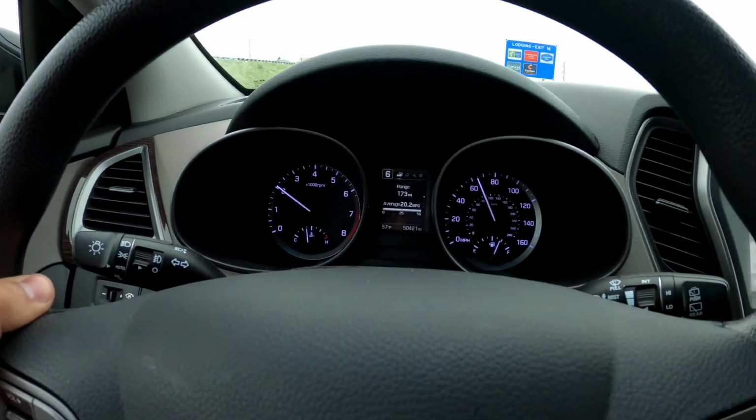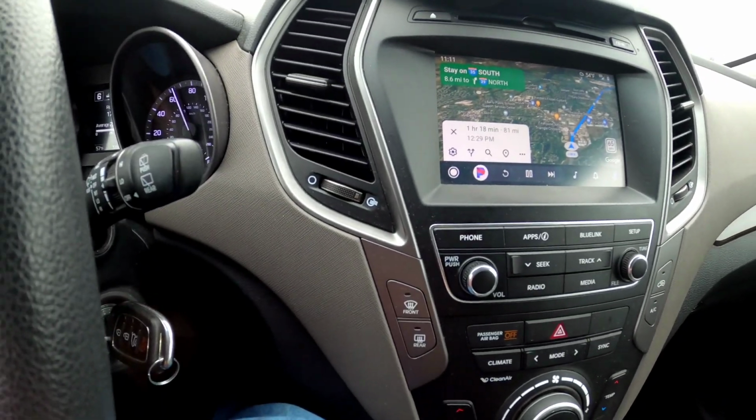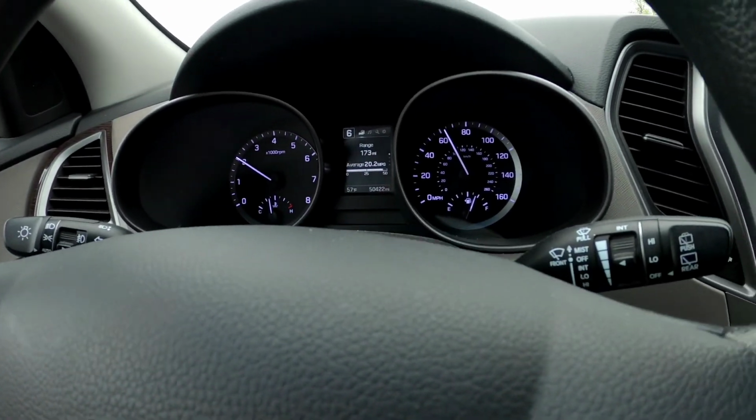Alright, we're on the highway. If you guys want to see how bad a fuel mileage this thing gets on the highway with a utility trailer, you're about to see. So this says 173 miles till empty. We have approximately 81 miles to go. So we should be around 90 miles when we get there. And you'll see, we're just under 3/4 tank.